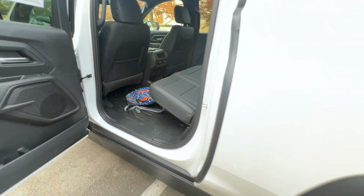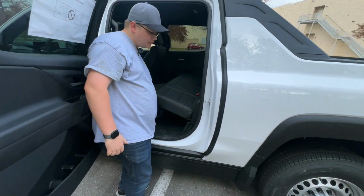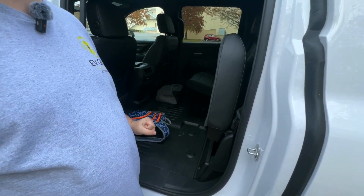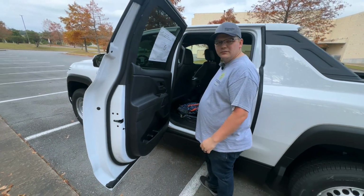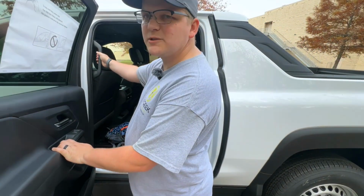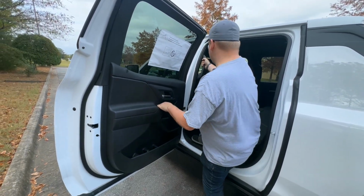Yeah, so Sebastian, I'll hop in real quick. And those seats do come up, don't they? Yeah, I'll show that real quick. So you can fold them up, and then you have a nice big flat floor. This would be awesome for someone with dogs who wants to travel with their dogs. You just pull it down. You do get this vinyl, I think this is vinyl material. It doesn't feel bad. There's a couple spots where you can definitely tell it's a work truck. I would like some assist steps on this.